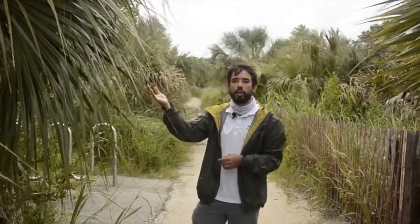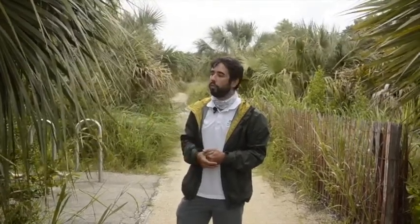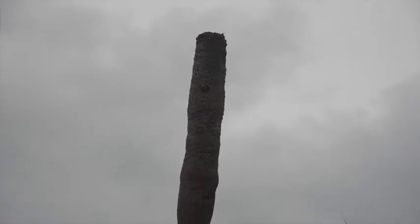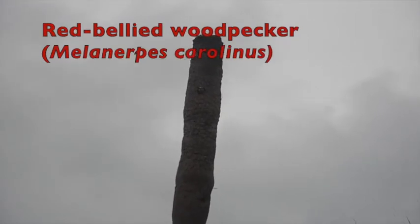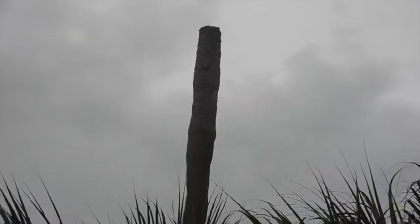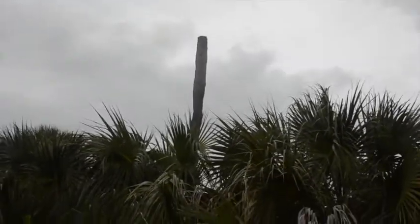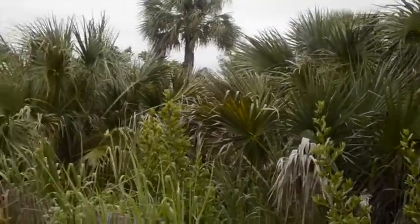Oftentimes, not just when they're alive but also when they're dead, they can be an important home for a couple of species that we find here in South Florida, including the red-bellied woodpecker. The red-bellied woodpeckers build their nests inside hollowed out trunks of these sable palms. As you can see, they'll basically drill a hole into the side and dig out a chamber for their nest. They'll have their fledglings inside of that nest, and you'll see them coming in and out to feed them. But they do rely upon these dead sable trunks in order to find a suitable nest.